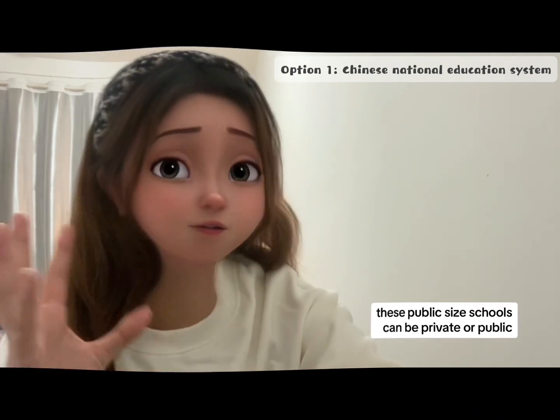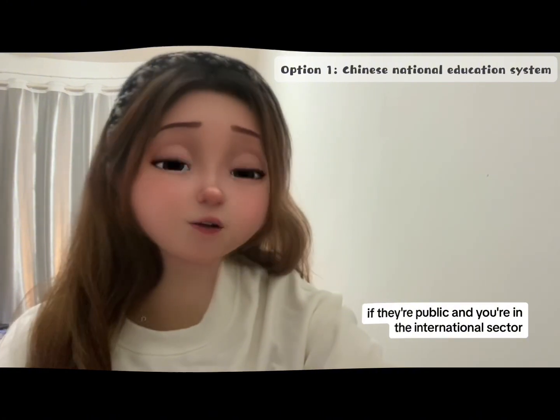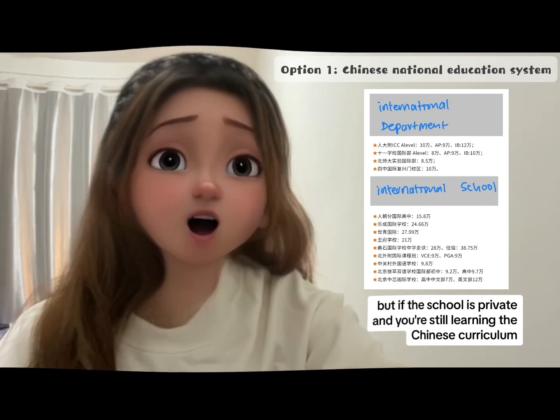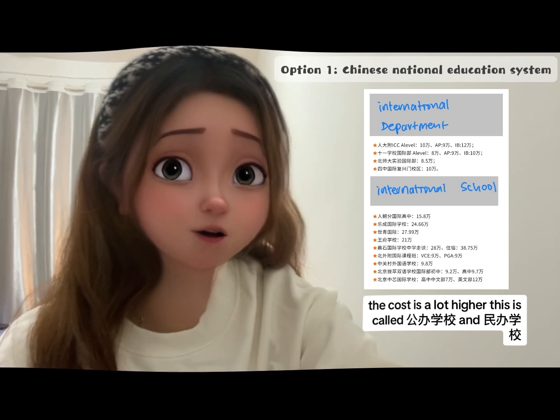These public high schools can be private or public. If they're public and you're in the international sector, you only have to pay a little bit more for the curriculum. But if the school is private and you're still learning the Chinese curriculum, the cost is a lot higher. This is called 公办学校 and 民办学校.